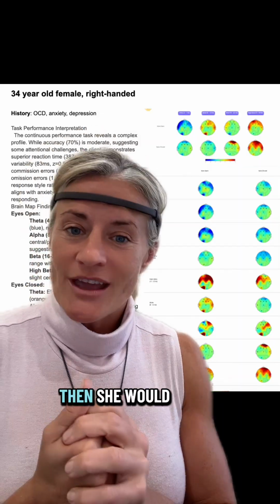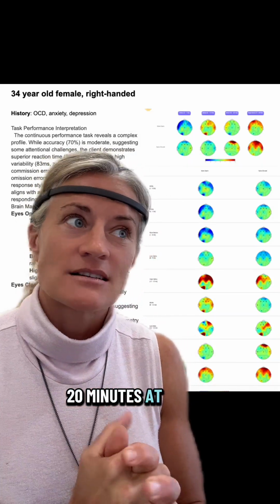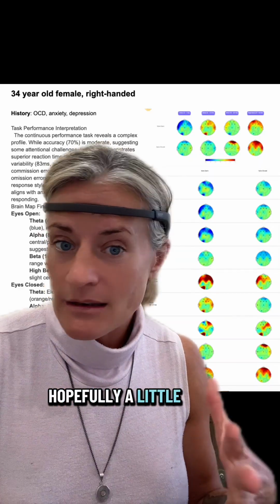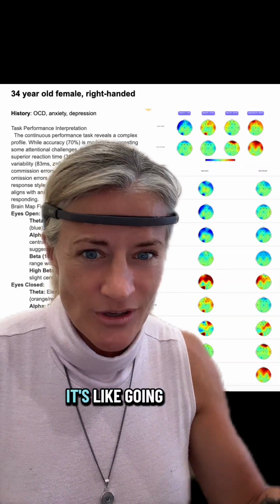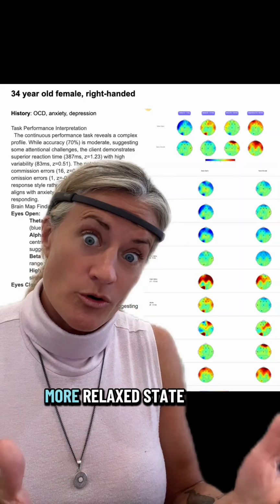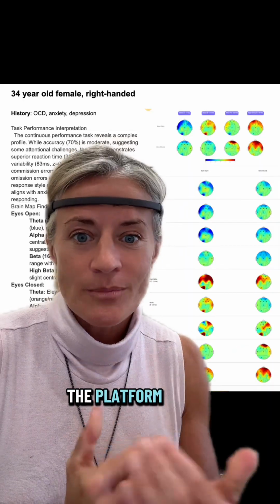Then she would watch the video 20 minutes at a time, maybe longer, but do that at least 3 times a week, hopefully a little bit more for training. After 20 to 40 sessions, it takes a while. It's like going to the gym. You have to train your brain, but we're training it to be in a more comfortable, more relaxed state. So we would do a training protocol like that for her on the platform.